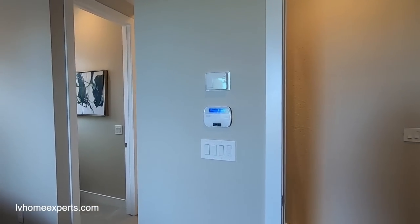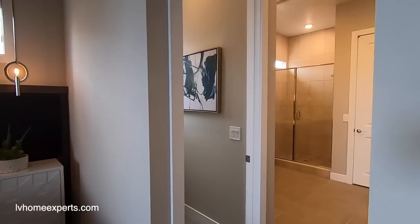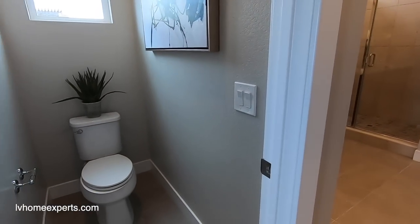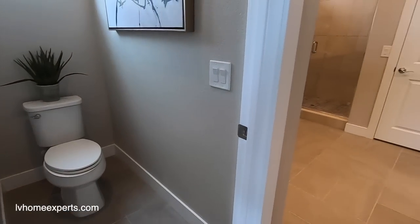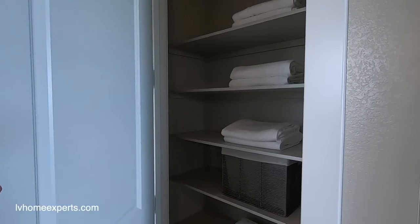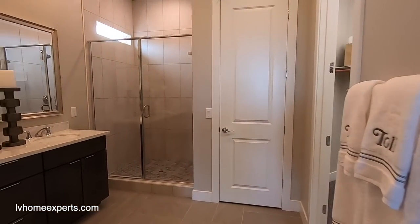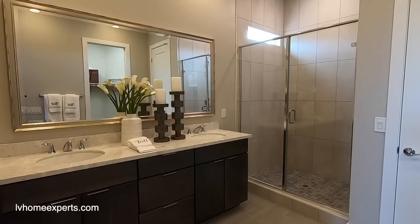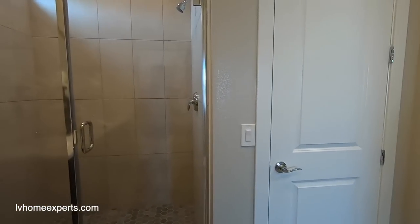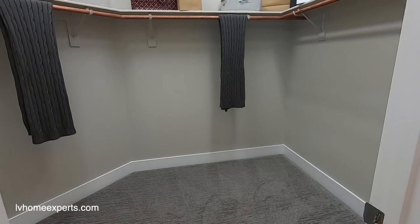So it looks like we have an alarm system here. Okay. Coming into the bathroom. So off to the left, we have our water closet. What's this right here off to the right? Okay, so we have some linen storage. I'm surprised Toll Brothers built a home this small. But this just kind of tells you what their market is and what they're targeting out here in Cadence. Coming into the closet.